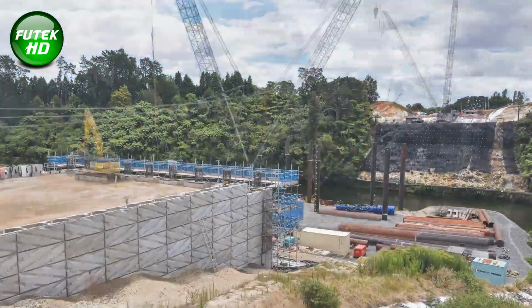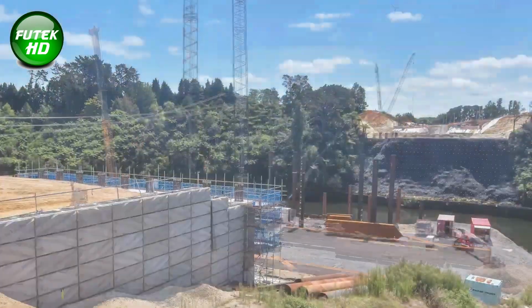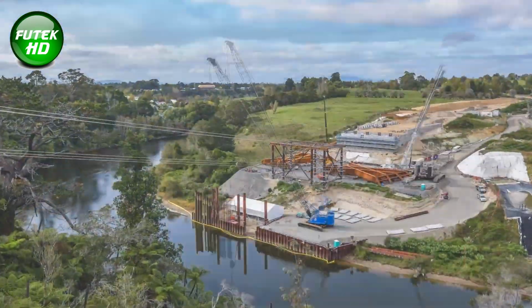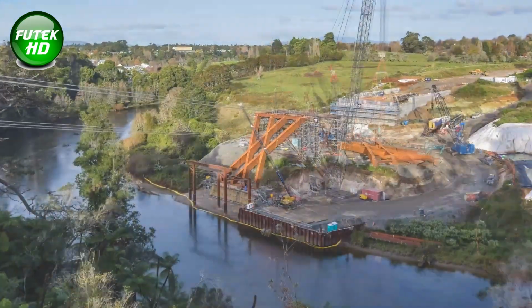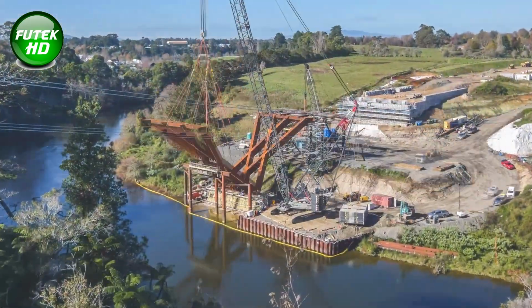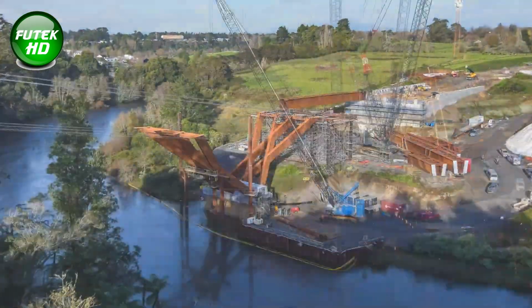A single Y-shaped pillar on the south bank supports the bridge without requiring piers in the river, minimizing disruption to the habitat of local species, including the native long-tailed bats. During construction, two massive steel structures, each weighing over 200 tons, were carefully installed using one of the largest crawler cranes in the country, showcasing the project's engineering prowess.